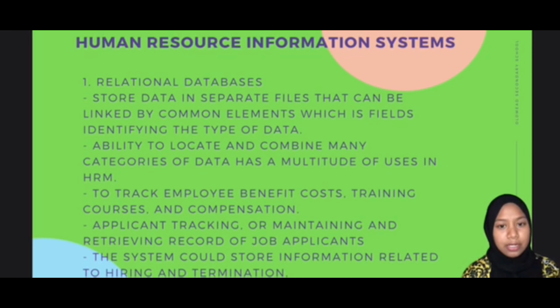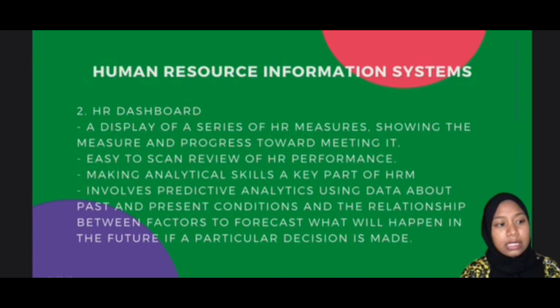Okay, kalau dalam HR dashboard pula, a display of series of HR measure showing the measure and progress toward the meeting aid. Easy to scan review of HR performance, making analytical skill a key part of HRM. Involve predictive analytical, using data about past and present condition and the relationship between factor and forecast what will happen in the future in a particular decision made.